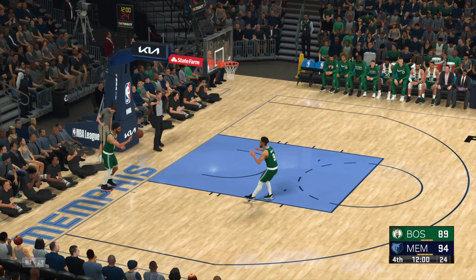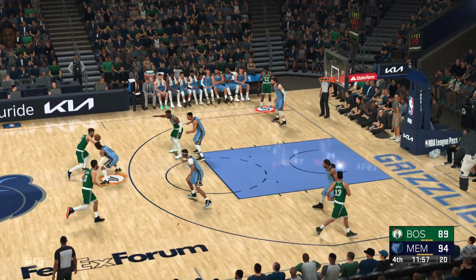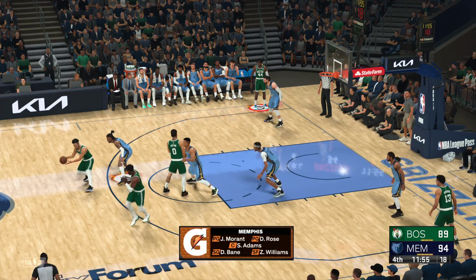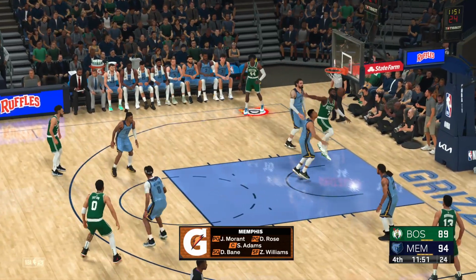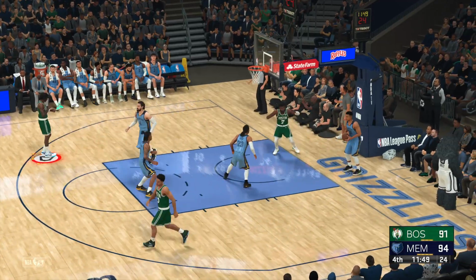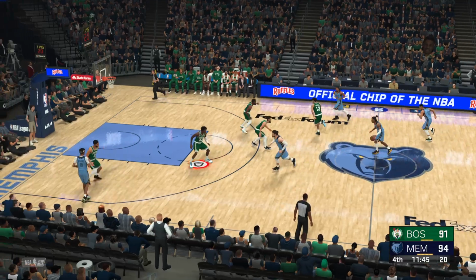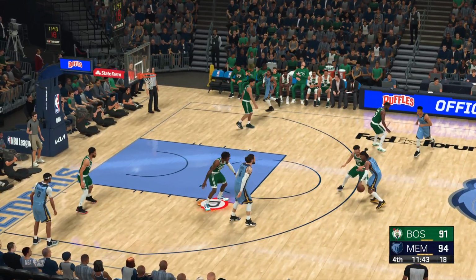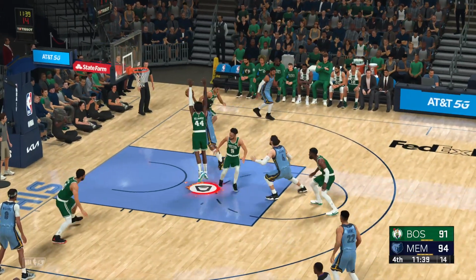With three quarters behind us, we start the fourth quarter in what is still anybody's ballgame. They've got Adams, Ja Morant, he's out there with Derrick Rose. Then it's Williams, and it's Bane in at the small forward position. That's the lineup in the game for Memphis. Yeah, this is the very definition of feeling it. Jaylen Brown taking smart shots and playing perfectly within the team schemes.